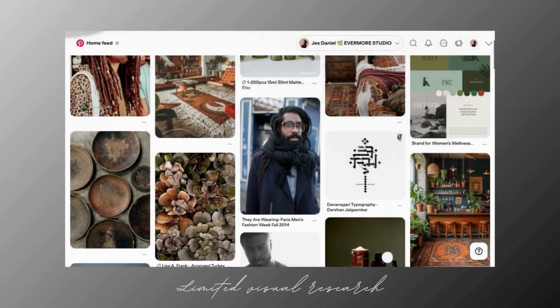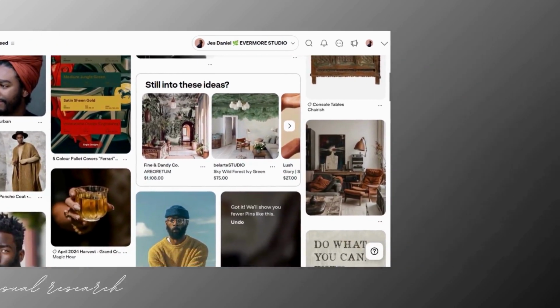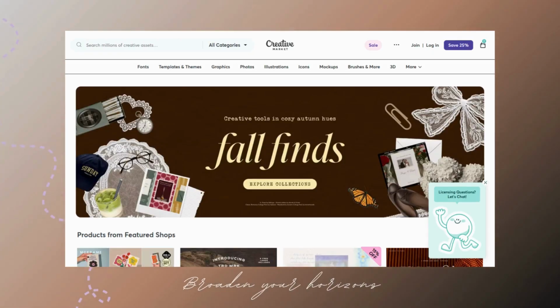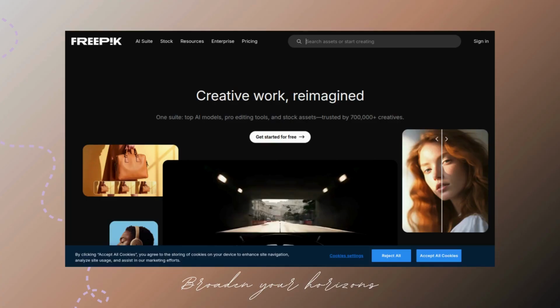There are a ton of awesome websites out there that can give you a different aesthetic and make your imagery stand out from the crowd. So do check out a couple of other websites. I always recommend my clients check out websites such as Creative Market, Creation Swap, freebibleimages.org is a good one I just discovered, Envato Elements is great.